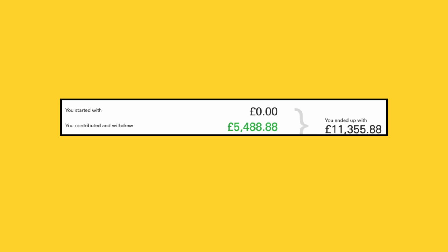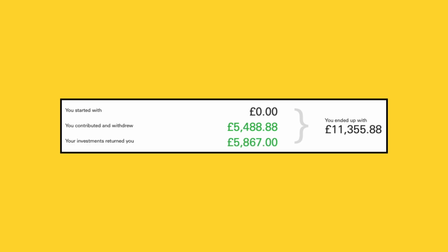However, just from investing for about 2 years into the Vanguard account, the returns have actually been quite phenomenal over the past 5 years. So check this out. I've actually contributed £5,488, but my investments have actually returned me £5,867. So I've actually more than doubled my money just from this investment portfolio alone.